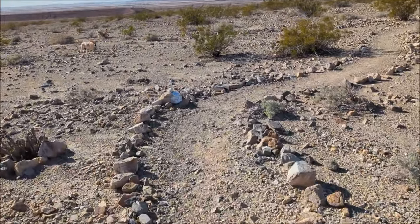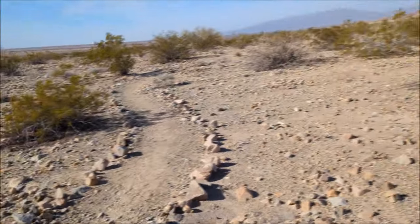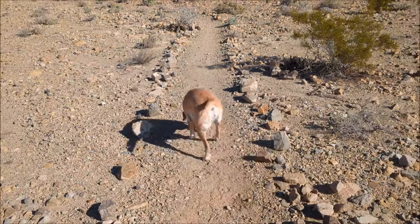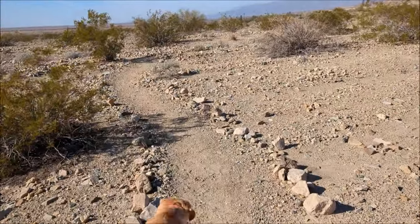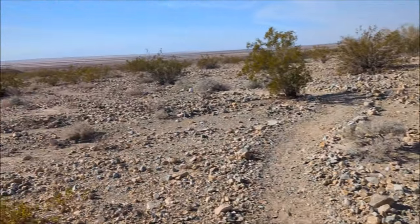This is a big off-leash, off-campus. That's the RV place. They've got these cool little paths set up. Kind of neat.